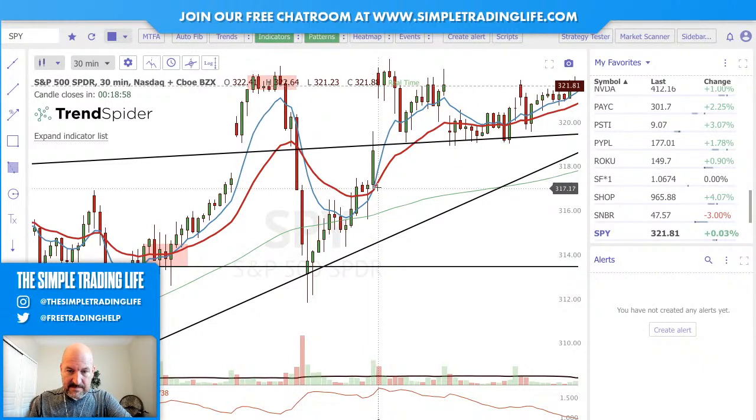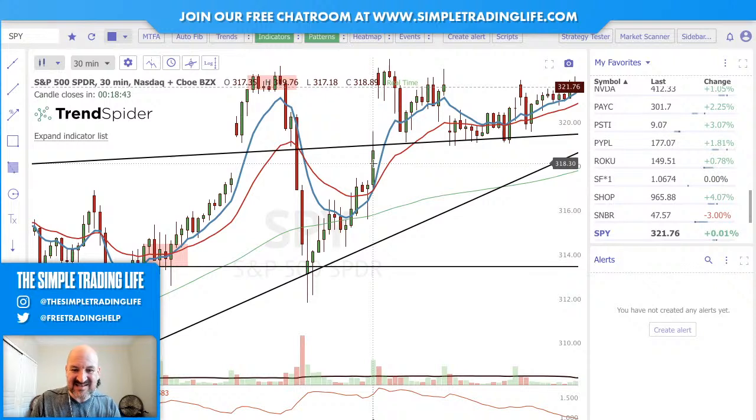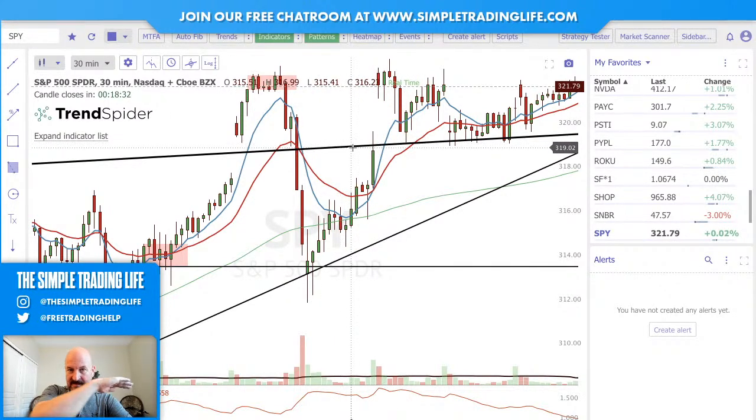We got the 8 going back up above the 21, and we're above the 100, and we have a hammer. So we take the top of that, which was 317.53, so let's say 317.55, and it went as high as 319.76, so that was a $2 move on one candle. For me, I probably would have had a target of the top of this range right here, that expanding range. That probably would have been my target, and I would have been out.